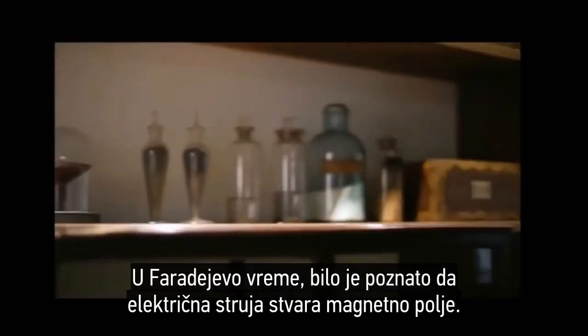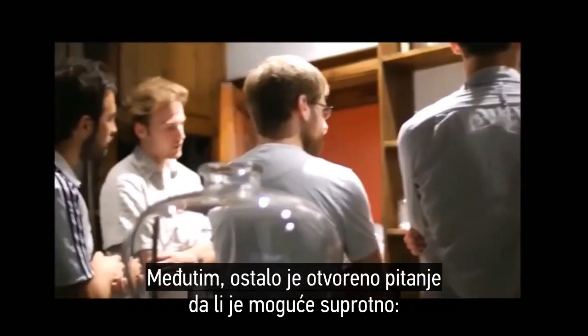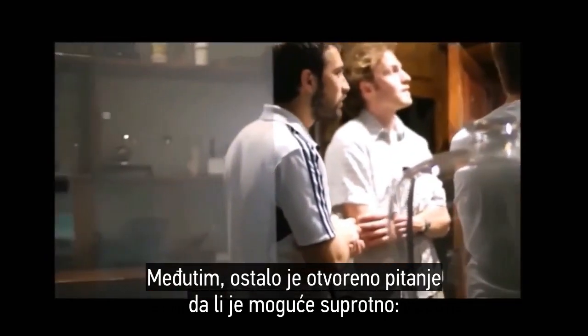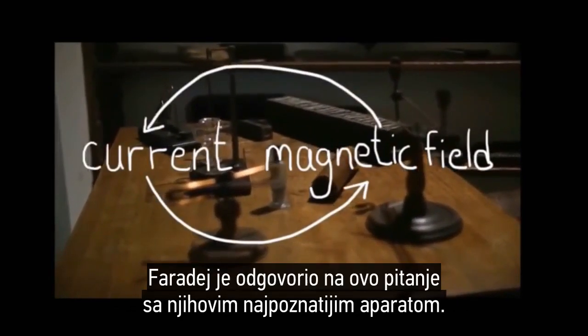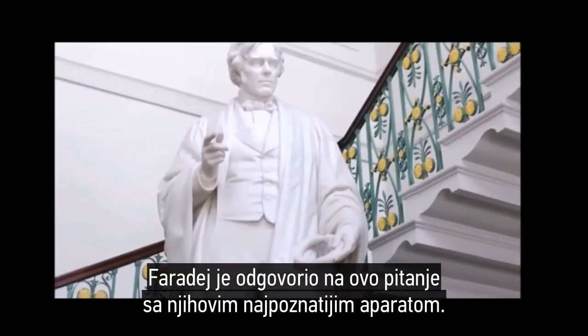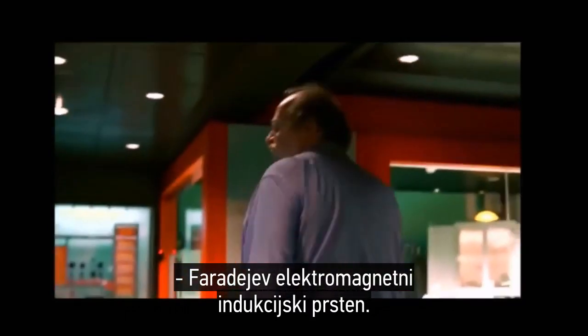In Faraday's time, it was known that electric current creates a magnetic field. But it remained an open question whether the reverse is possible, if a magnetic field could generate electric current. Faraday answered this question with his most famous apparatus. Faraday's electromagnetic induction ring, which is this.